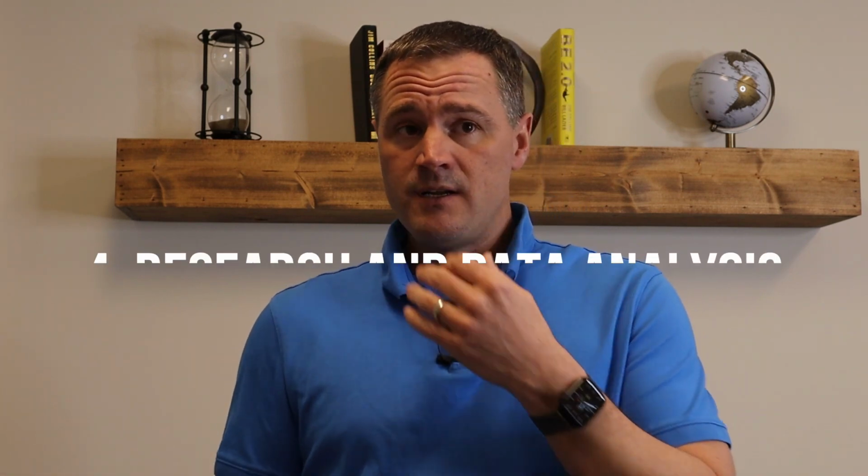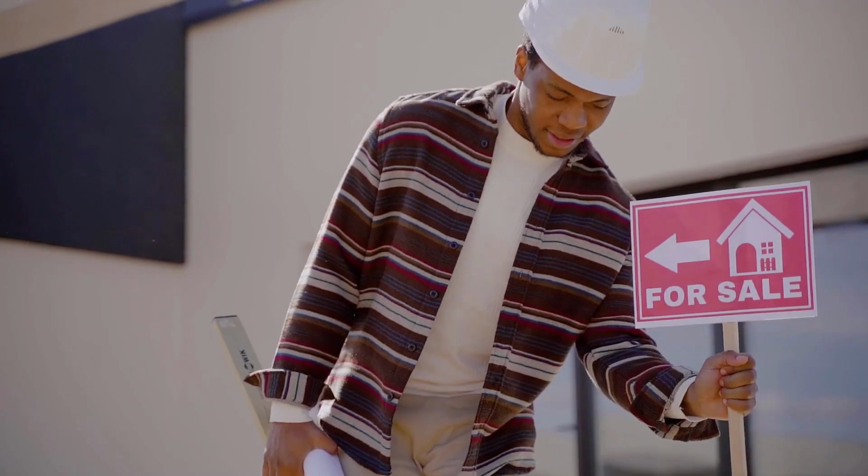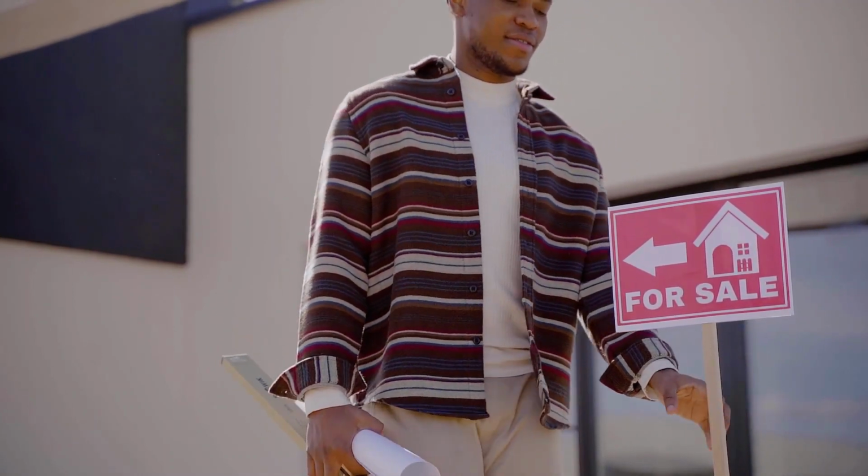Another key role that people will use real estate VAs for is research and data analysis. It takes a lot of time, especially the way the market is right now. You really need to have an understanding of the market and the trends: where are the interest rates, what does the housing market look like, what's the inventory, how many homes are selling now compared to the same time last year. All those things are things that you as an agent should know so that you're knowledgeable and can provide that value to your clients, but it's time consuming.